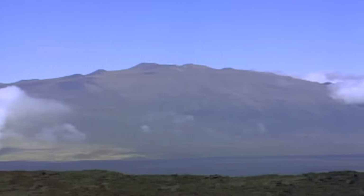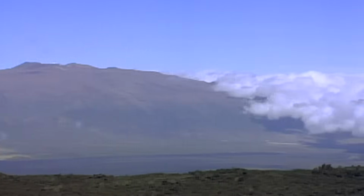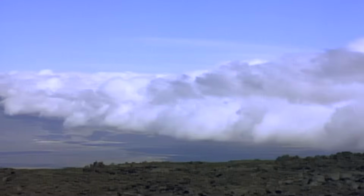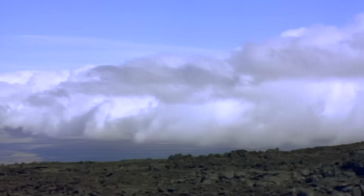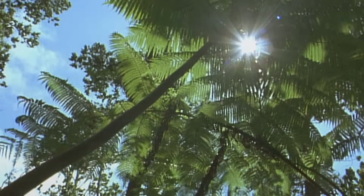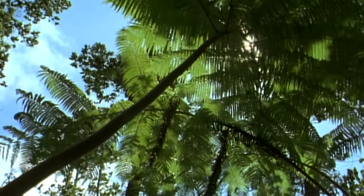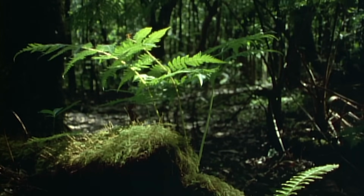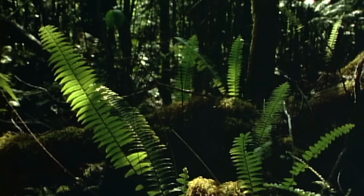This is Hawaii, an island chain with peaks reaching 14,000 feet out of the ocean. When the trade winds meet such huge mountains, they release their moisture. On the windward side of the islands, the northeast, there's so much rain, it creates rainforest. And the same winds that bring the rain brought life to the islands.